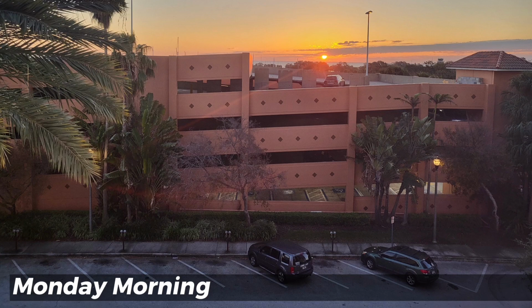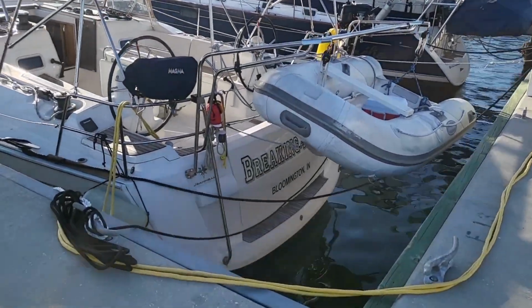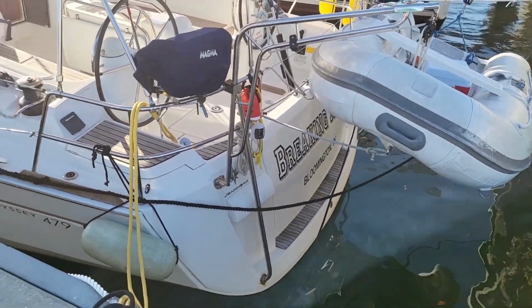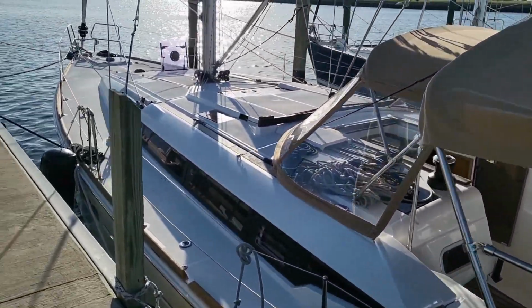Sunrise on Monday, first day of our live-aboard training. Yeah. And here we're boarding. Breaking away with the home port of Bloomington, Indiana. You can see a little bit of the scale of our 47-foot Jeanneau. Really comfortable boat, I thought. Yeah, I thought so too.